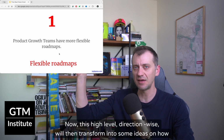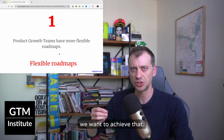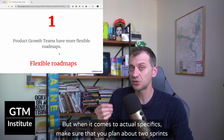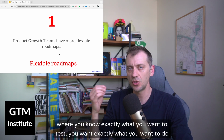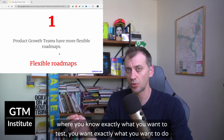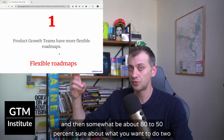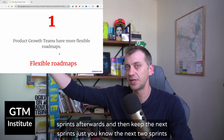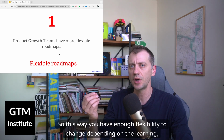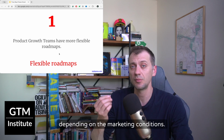Now, this high-level direction will then transform into some ideas on how we want to achieve that. But when it comes to actual specifics, make sure that you plan about 2 sprints in front, where you know exactly what you want to test and exactly what you want to do, and then be somewhere between 80 to 50% sure about what you want to do 2 sprints afterwards, and then keep the next 2 sprints a little bit more flexible. This way you have enough flexibility to change depending on the learning, depending on the market conditions.